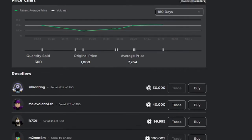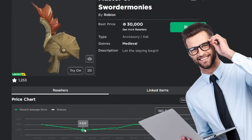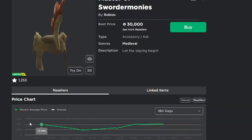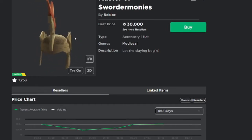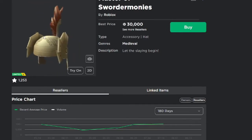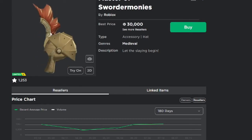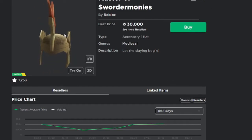Up for 30,000 Robux, yeah. Not a very cheap item, is it? Although it has sold for 5k within the last 180 days. 6k a few times, and then mostly just 10ks and whatnot. But yeah, I really liked this item back then. I'm pretty sure I definitely traded it off. I'm not exactly sure what I traded it off for. I mean, those are probably in my later trading, in my older trading videos that I might have to go through. But yeah, what an interesting item.